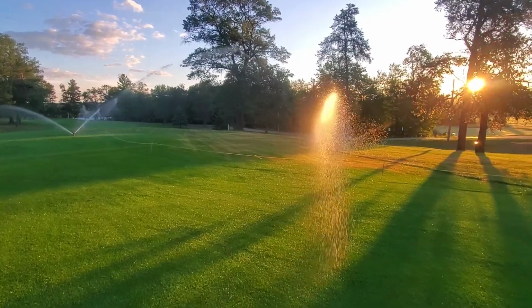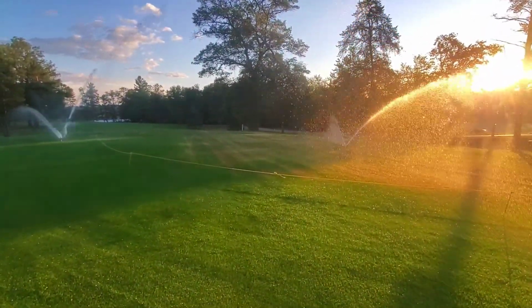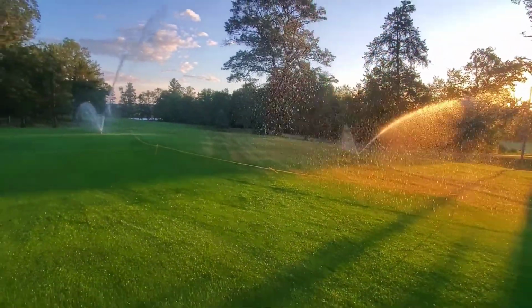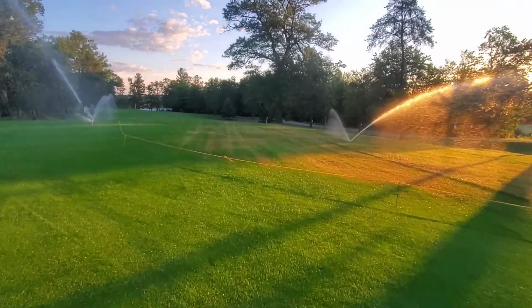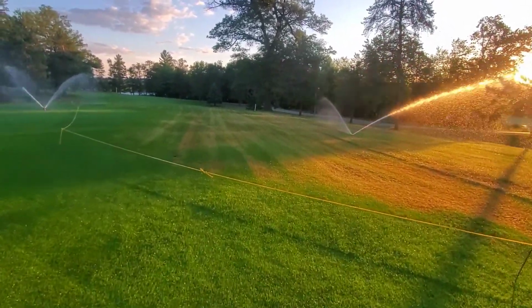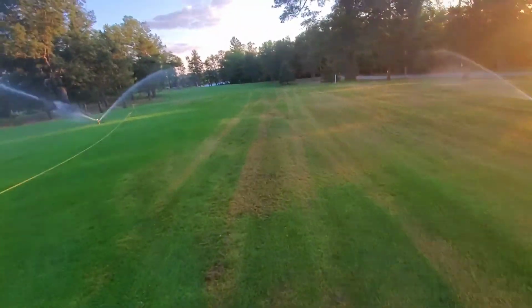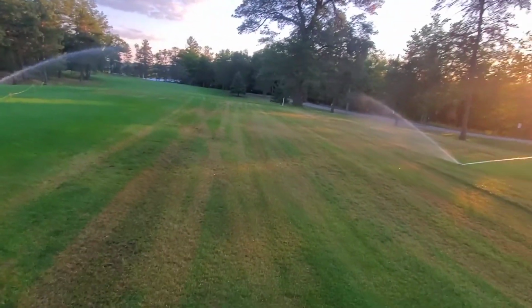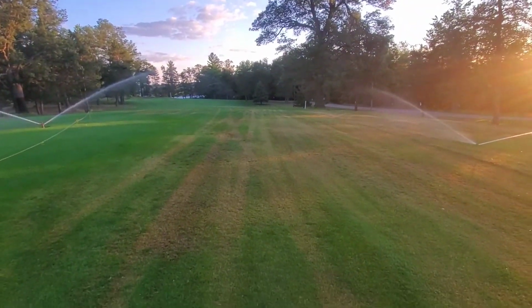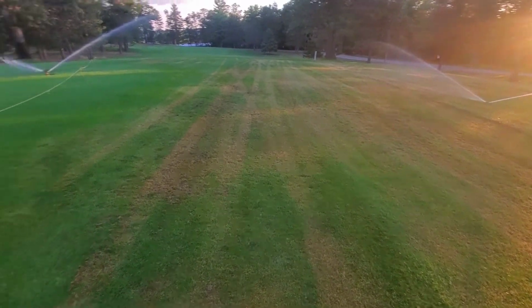It's another day and another update on the brown spot on one. So in the previous clips, we had poked holes in it, verticut it, and we blew it off. And we've been watering it vigorously for three or four days. So here's what it looks like. Slowly coming back.